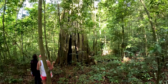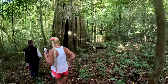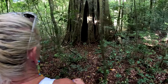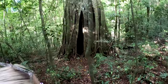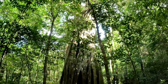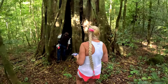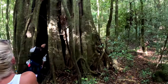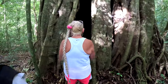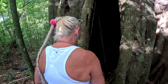He said this tree was over 200 years old. He said pumas sometimes live in there. Let's find out. Judy, go up there and see if there's a puma in there. Yeah, you look first. No, it's just hollow. You can see inside, it's just hollow. Why don't you go in there, huh? I'll get a picture of a cougar in.